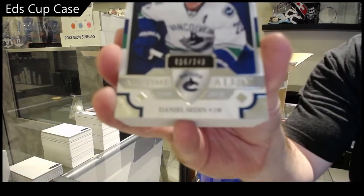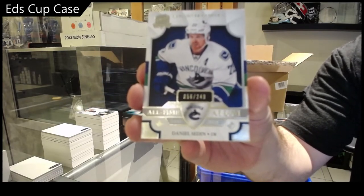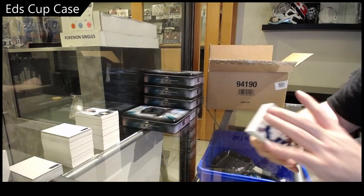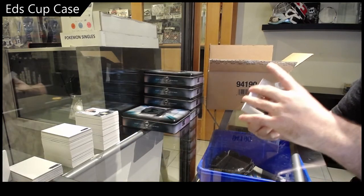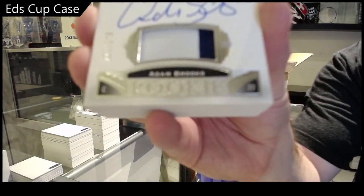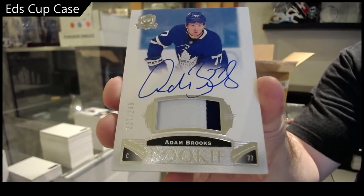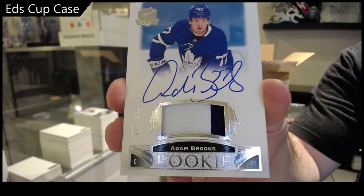Number to 249 All Time, Daniel Sedin. No, I can't. I can only do group breaks of it, Brandon. Number to 249 Adam Brooks. Adam Brooks. He's got a nice signature.